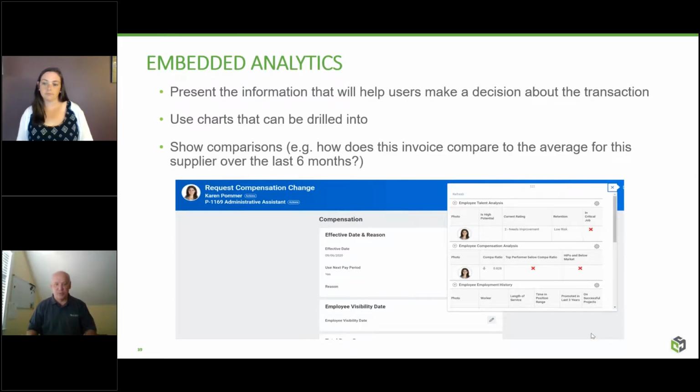I've seen it where it's been done wrong and people just turn off their analytics and all that work goes to nothing. So again, you need to understand if you are using them today, are they helpful? Are they functional? And if you're not using them today, create a plan to use them because they can be very helpful.